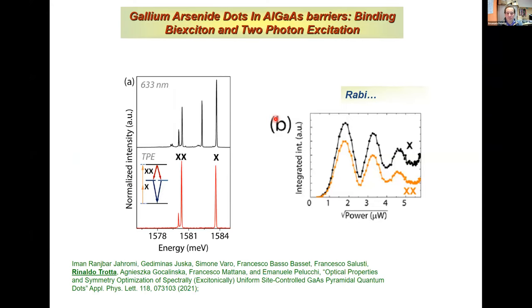You can evolve this. You can work on a different system where the dot is, for example, gallium arsenide in AlGaAs barriers instead of InGaAs in gallium arsenide. There are a number of reasons to move away from the InGaAs system, for more complex entanglement emission like cluster states, where the entanglement is across repetitions of your excitation and not just within one cycle of excitation, which is what we did in that 2016 work. You can see that you can make good quality gallium arsenide AlGaAs dots with two-photon resonance. On the left, you see exciton and biexciton and not much else excited, and on the right, Rabi oscillations as a function of power, which was possible.